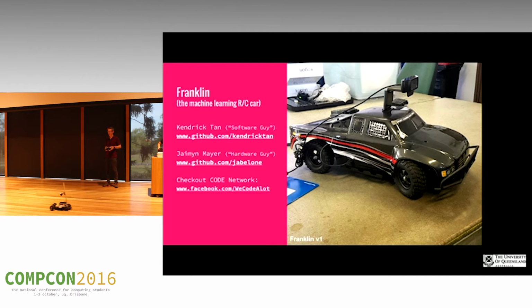So we did want to get it running quite fast, but we didn't have much time to actually implement everything and test it. But hopefully with some more training data and more revisions of the actual model, it's a very ambitious goal, but we would like to, on a bigger track, get it to drift around corners. We think that's entirely possible. The frame can pretty much definitely do it. And just with a lot of refinement to the model and a lot more training data, we think it's definitely possible.